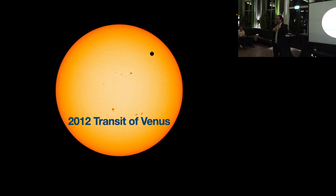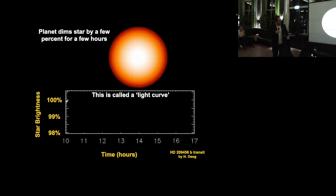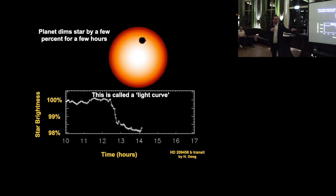Furthermore, due to the relative orientation of the Earth and the Sun and Venus's orbit, this only happens twice every 108 years or so. So if you didn't see this transit, chances are most of us won't see the next transit of Venus, which is somewhere in the 2100s. Anyway, with this in mind, a whole load of astronomers went out, got their telescopes and started taking pictures of the night sky, trying to see if they could see transiting exoplanets.